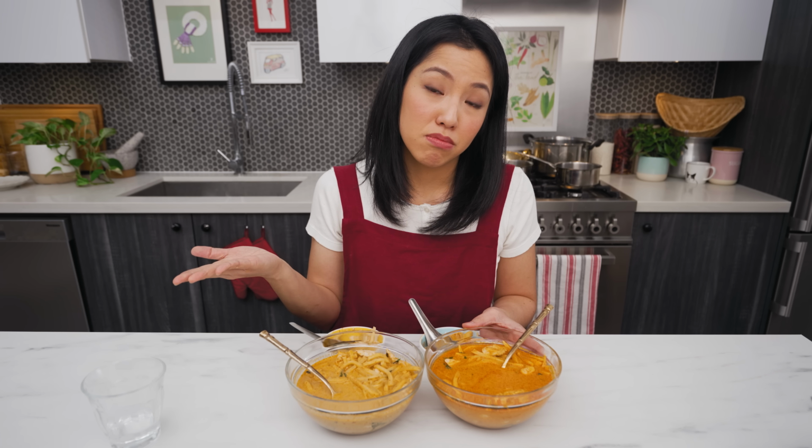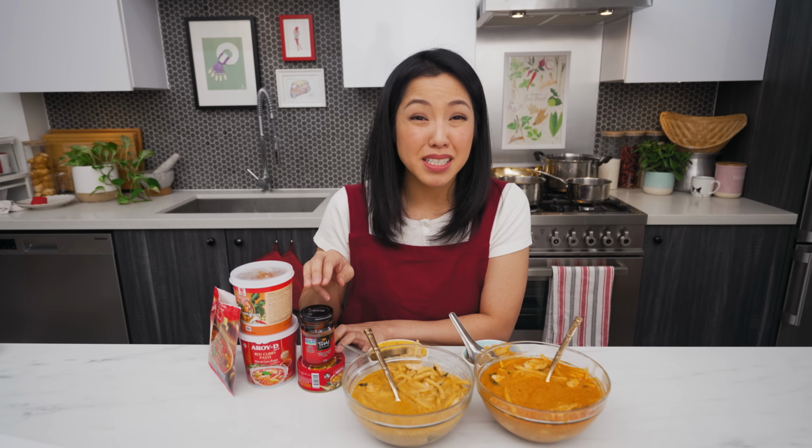So the takeaway for me is that there's a big range between brands. And when you are cooking using store-bought curry paste, you cannot throw your judgment out the window. You have to taste and adjust and be prepared to add more if needed, if you happen to be using one of these. So I would say go with our top 3 if you can, but it's not a deal breaker if these are your only options. Just know that you need to do some extra work.